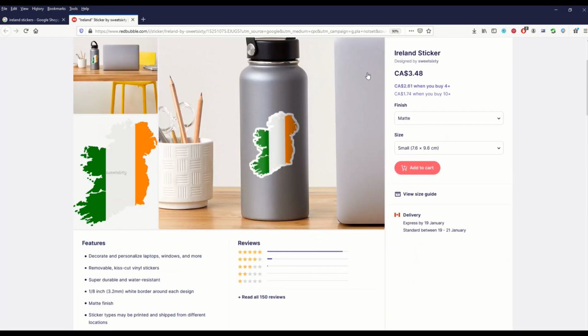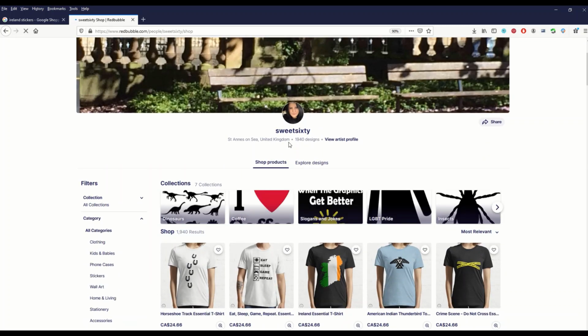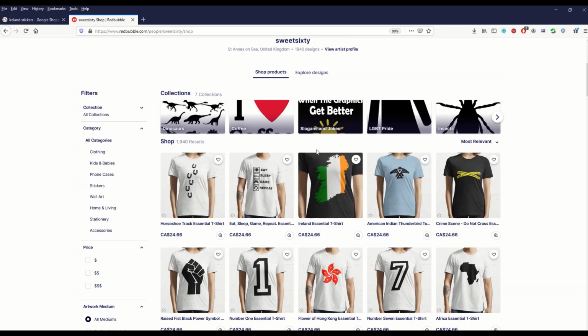The other thing I want to point out here, I'm just going to click on the Sweet 60, the actual shop. And we can see here as well, this person is a United Kingdom based store. It's 1940 designs, and there's lots of designs. And we can see here the Ireland Essential is right at the top of the page. It's right on the very first line, meaning chances are good that this is a design that's gotten lots of likes and follows and shares and retweets and whatever, you know, people do to help spread the word about this shirt. So it's right near the top of the page as well.